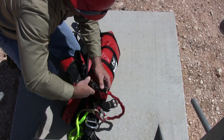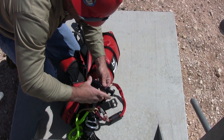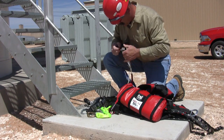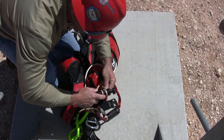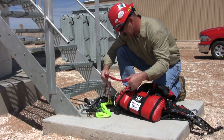The kit includes 6mm Vectran line, a high-strength aramid fiber with a minimum breaking strength of over 7,000 pounds, the military compact descender, a controlled descent device with dual braking systems and ergonomic design, and all connective hardware. It is easy to adjust the SRK-11. Speed of descent is controlled by wrapping the line around the unit.